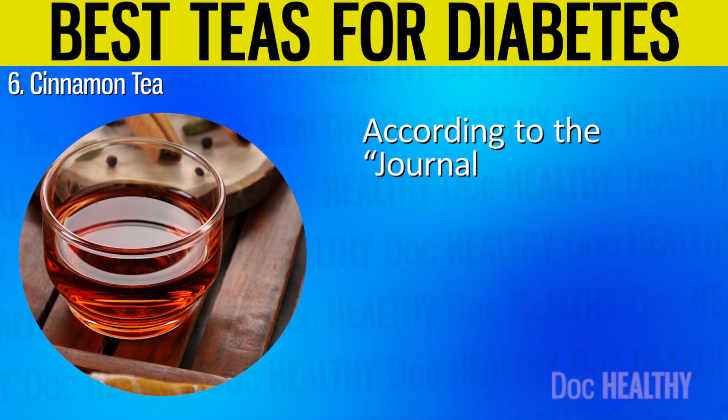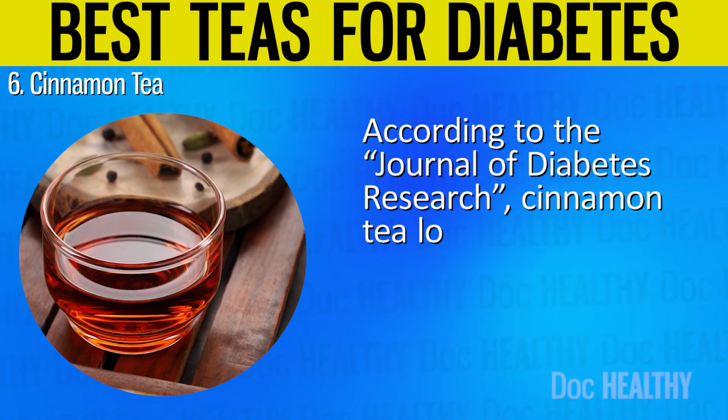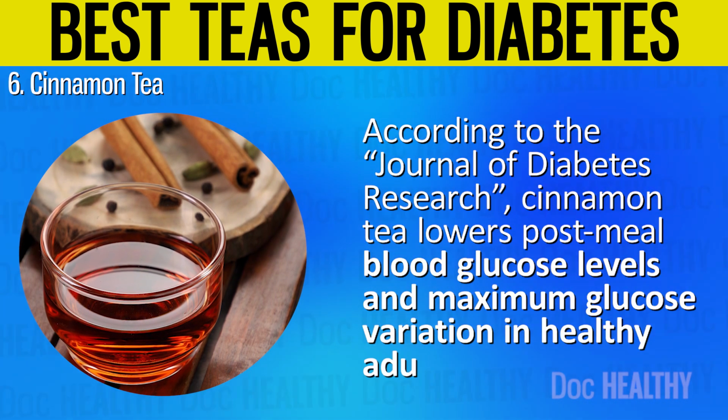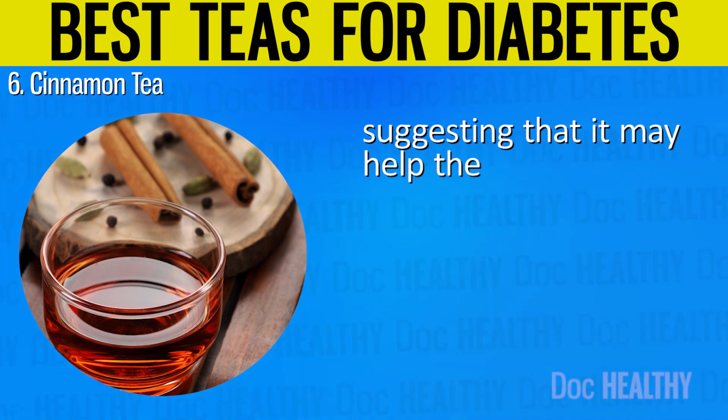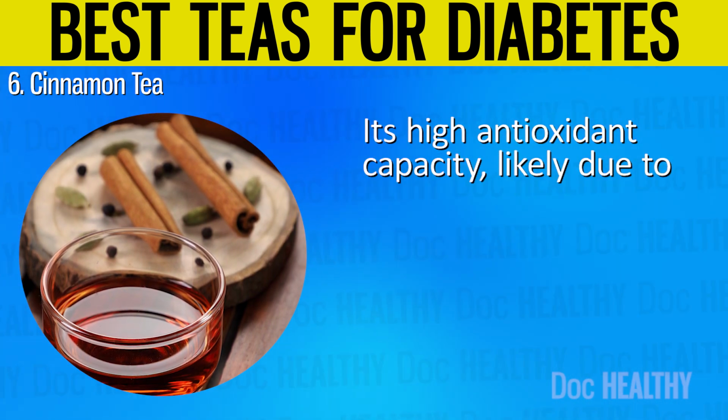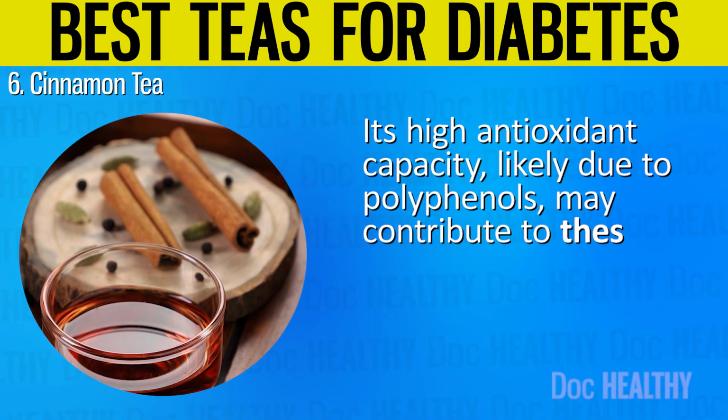According to the Journal of Diabetes Research, cinnamon tea lowers post-meal blood glucose levels and maximum glucose variation in healthy adults, suggesting that it may help the body's glucose metabolism. Its high antioxidant capacity, likely due to polyphenols, may contribute to these effects.